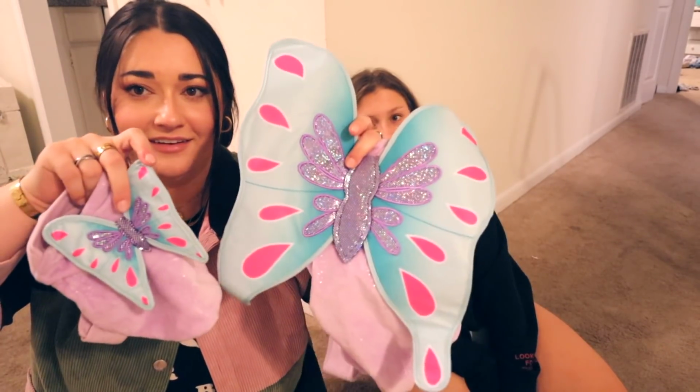So my mom picked this one out. We have a butterfly for both of them. Oh, they all match. Luna and Myrtle are gonna be matching this whole time. We have a butterfly with this little headpiece. It's so cute. Then we have bats because it's spooky. And then we have, I'm not gonna tell you the last one because it's my favorite. You guys are gonna die. She looks miserable because she doesn't know what's coming.